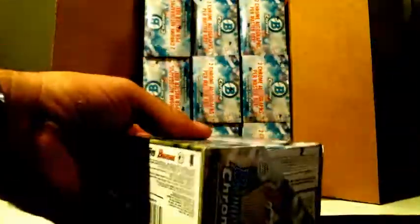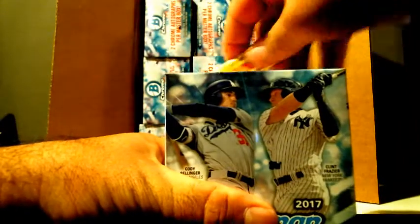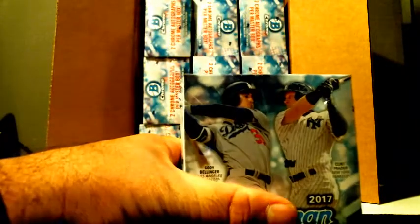This round of cases is from a different source than what I opened previously. Our big hit here at Kraken Wax so far was for Derek out in California. He pulled a Blake Rutherford Superfractor.